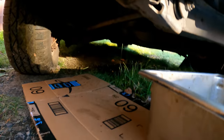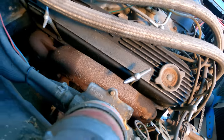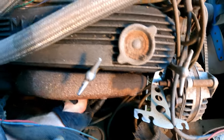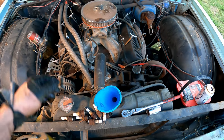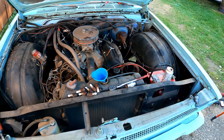Oh, shoot. All right, it's coming out of the block. Outside of the block. Probably a freeze plug. Yes. All right, so it needs freeze plugs. Well, I should have put water in this instead and not dripping coolant all over the grass, but it's going below freezing tonight, so I figured I'd put some coolant in.